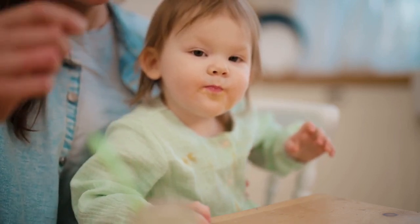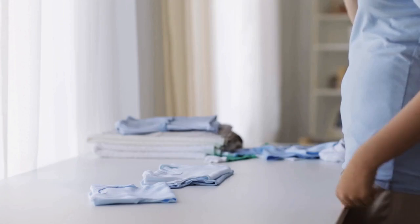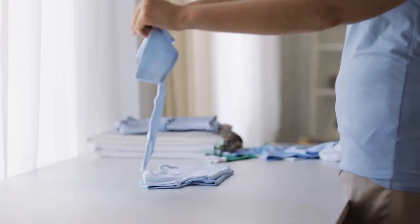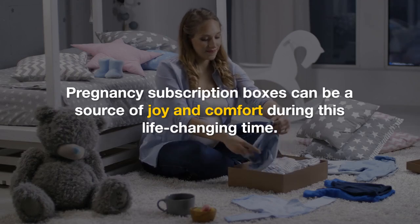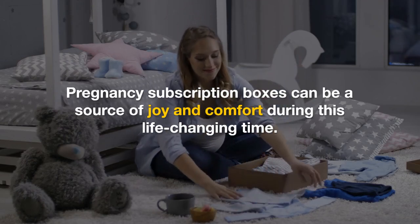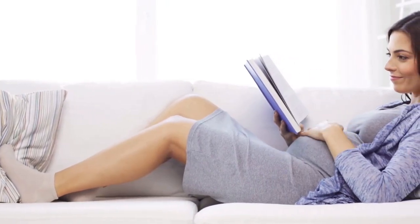Lastly, the Eco-Centric Mom Box is perfect for the eco-conscious mother-to-be. It features environmentally friendly products that are both useful and sustainable, ensuring that your pregnancy is as green as it is joyful. In conclusion, pregnancy subscription boxes can be a source of joy and comfort during this life-changing time. Choose one that resonates with your needs and enjoy the journey to motherhood.